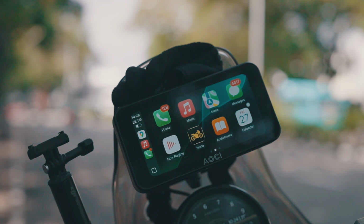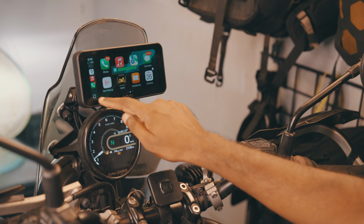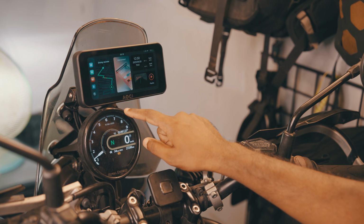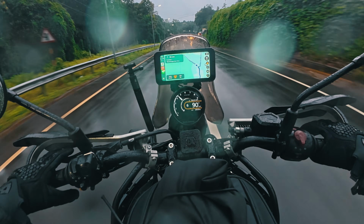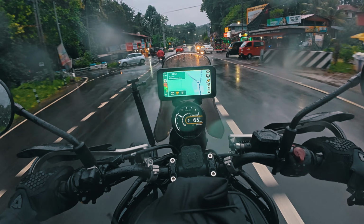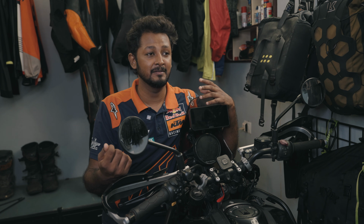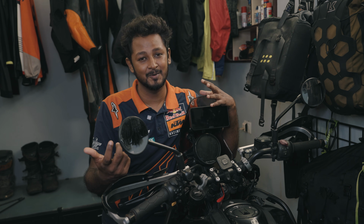Now, what exactly is the C6 Pro? It's a motorcycle infotainment system. Even though AOOCCI calls it the GPS system, it is not exactly that. Yeah, it can track your speed accurately and also track your route, and that's about it. It's not a fully fledged GPS unit, and it can mirror your phone. It'll work with Apple CarPlay and also Android Auto. I've been using this for about a month now, and I've been riding in pouring rain because it's been raining in Kerala for the past couple of months.